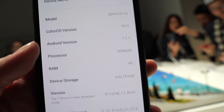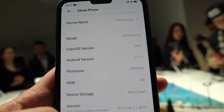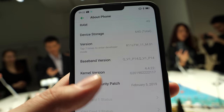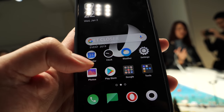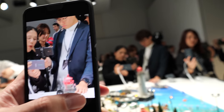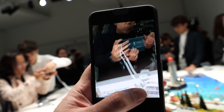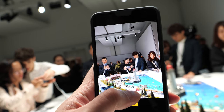So it's the Snapdragon 660, but not quite on this latest Android yet. They call it the R11S. But the main demo right here is a tech demo about the zoom. I'm just zooming a whole lot. It's crazy zoom.